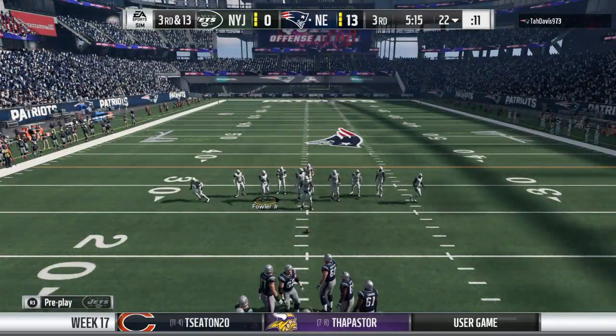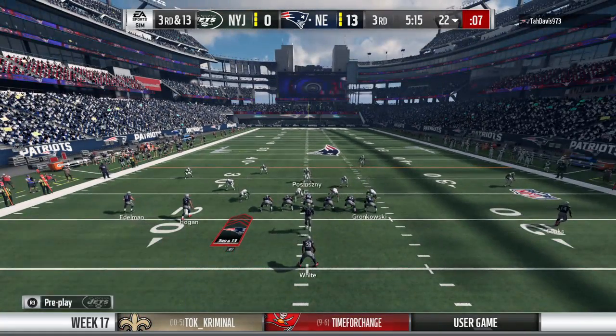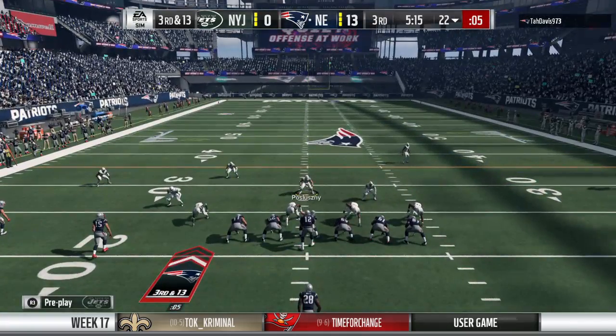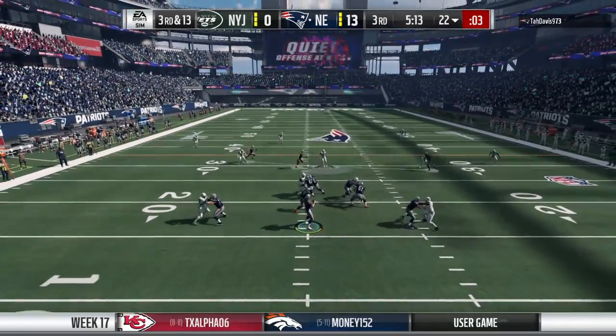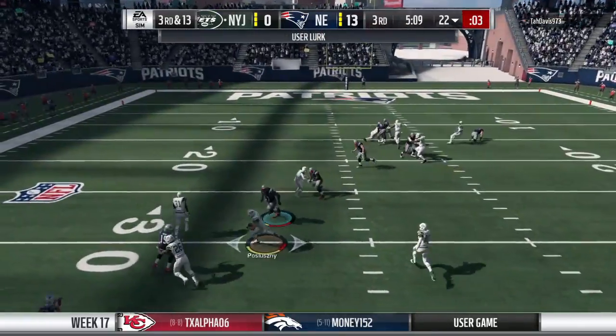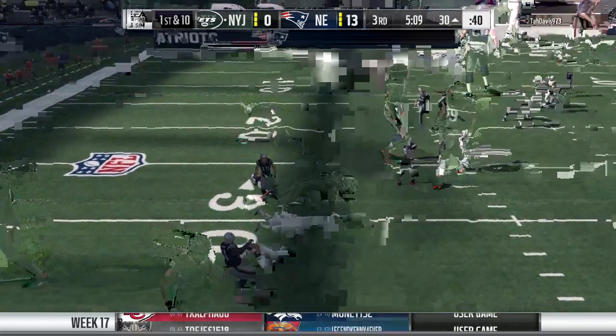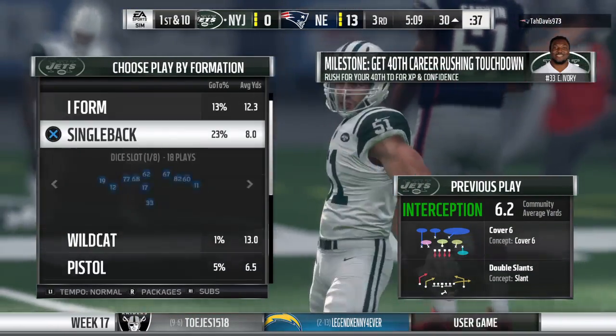New England on third down. They've hit 2 for 4 thus far. This is going to be 3rd and 13. To throw, it's Brady. Trying to squeeze it into Edelman, and it's intercepted. And his guys will take over at the 30-yard line.